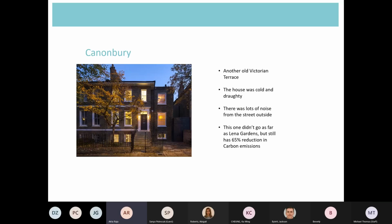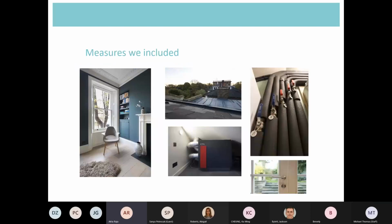But it still achieved a 75% reduction in carbon emissions, and given what it was like before, that's fairly significant. It was much less hassle, took 6 months to do, and cost 40% less. If we go on to the next slide, we'll be able to see the impact.